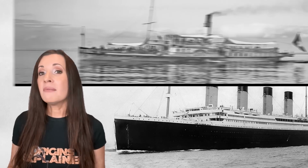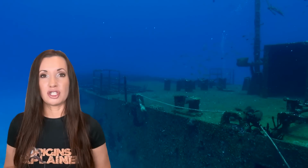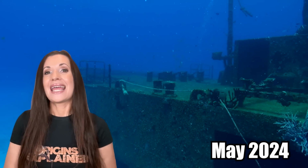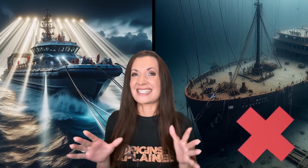You've heard of the Titanic before, but what about the Titanic of the Alps? It's a gigantic ship that was due to be raised from its watery grave in May 2024. 90 years after sinking to the bottom of Lake Constance, the Santis was supposed to rise from the depths like a wet metal phoenix. But it didn't. The salvage operation was a historic disaster.